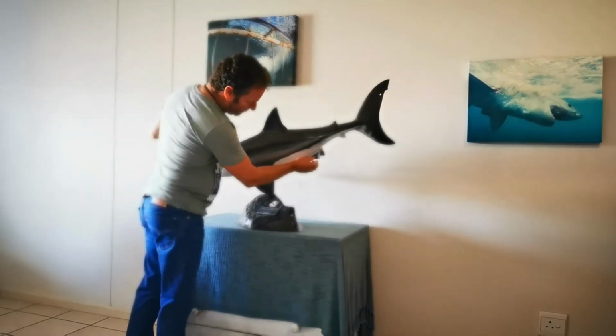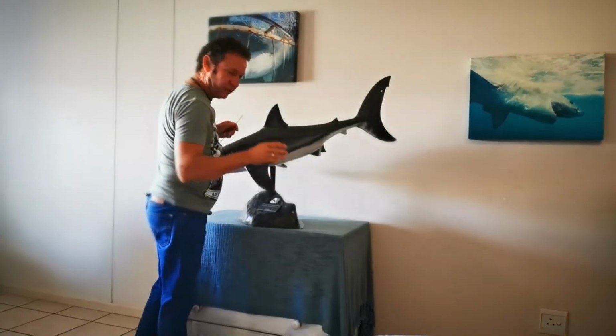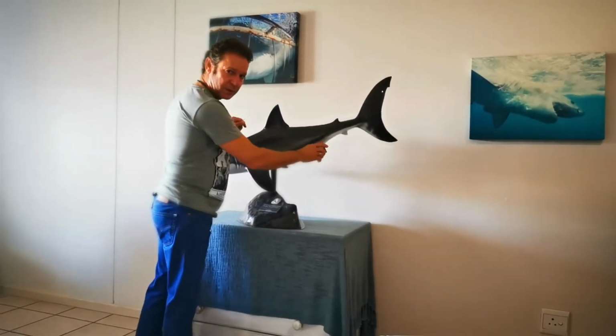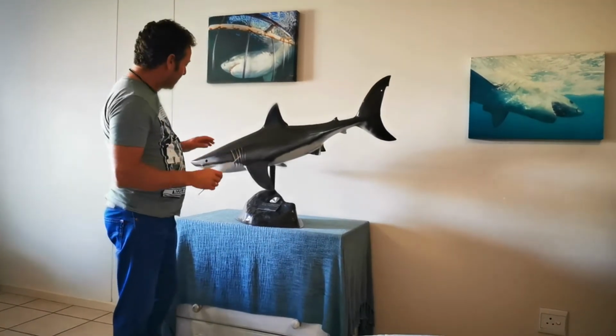Then their second pelvic fin over here is also prominent. And the female great white sharks have pelvic fins. The male great white shark has pelvic fins and claspers, and we're going to be talking about that in reproduction later on as we go.